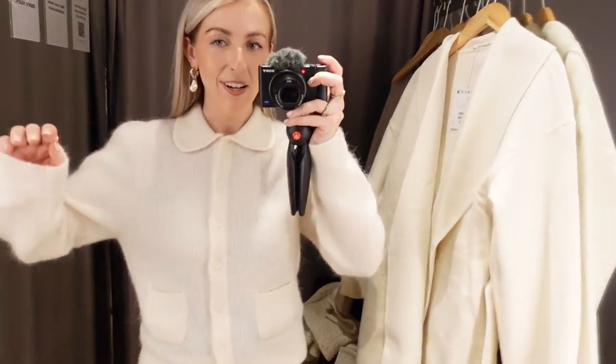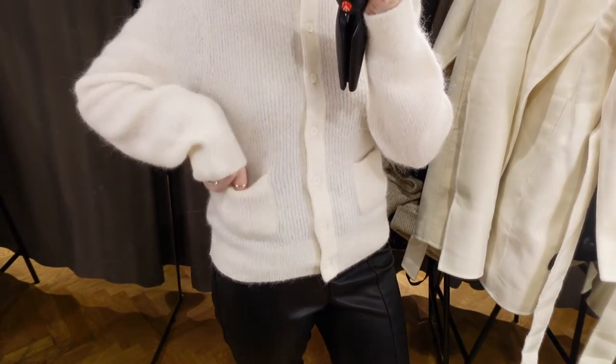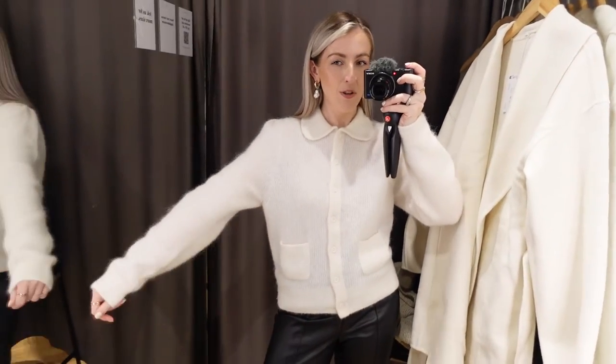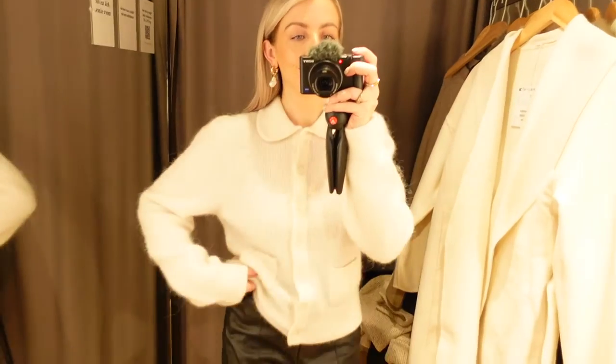Next is this, but I wish it was a little bit more oversized, and I feel like this little collar makes it look a bit like a granny, especially with these little pockets as well. The pockets look really cute, but yeah, I just feel like it looks a little bit weird on me. I think I would need to size up in this as well. I just thought it could be more like an oversized boxy fit, but it is a bit more fitted.